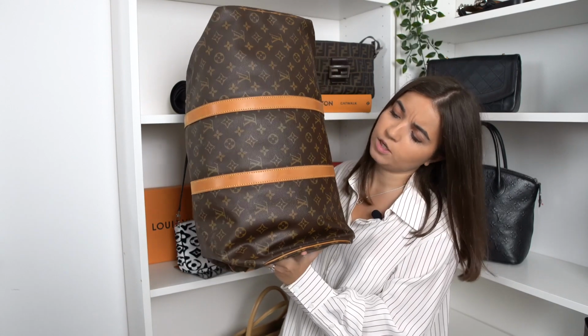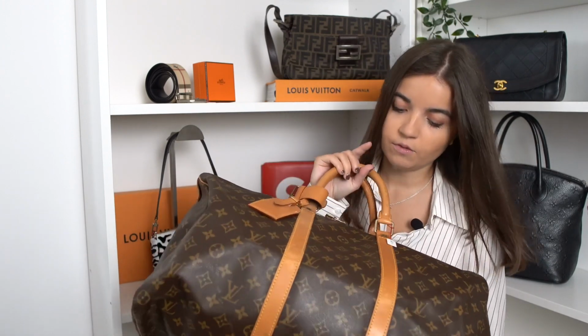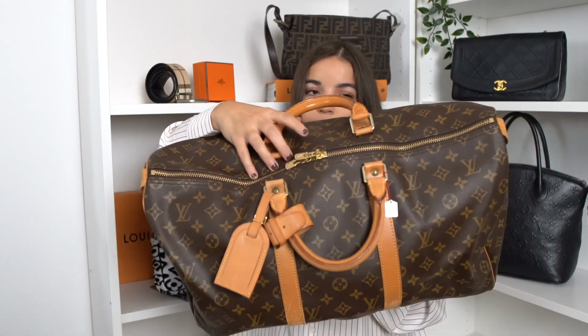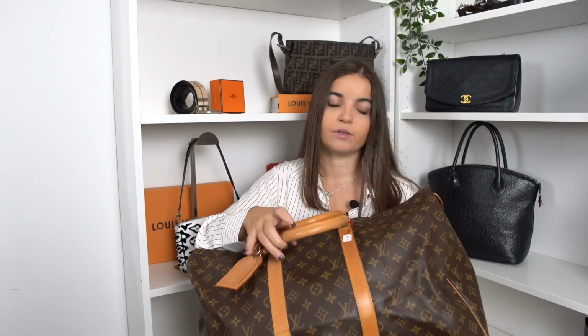The underside of the bag is quite good actually. You have some little marks and stains, but otherwise it's very good. Here we have a little stain, and over here we have some marks, but otherwise that's good. We also have name tags. Look at the hardware, it's very, very good. Handles also are pretty good. You have some stains, and inside you have some little stains.